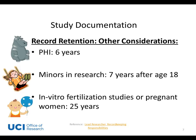Interesting. So for 6 years, we're supposed to keep the data key, but we can't close the study if we keep the data key. So that does sound a bit confusing, but you can close your study as soon as you're done with the data key. And then you want to retain the de-identified data relevant to that research for 6 years.